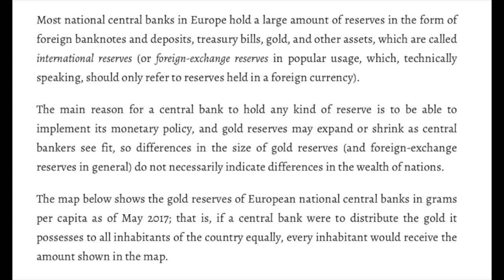Most national central banks in Europe hold a large amount of reserves in the form of foreign banknotes and deposits, treasury bills, gold, and other assets, which are called international reserves or foreign exchange reserves in popular usage, which technically speaking should only refer to reserves held in a foreign currency. The main reason for a central bank to hold any kind of reserve is to be able to implement its monetary policy, and gold reserves may expand or shrink as central bankers see fit.